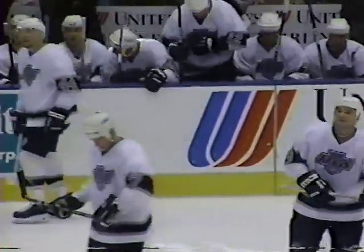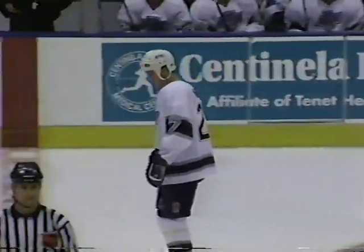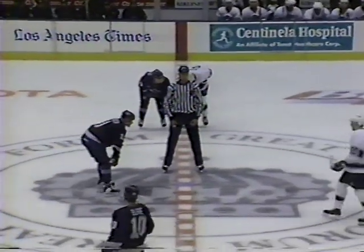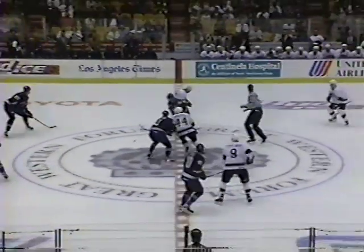What a bullet by Yannick Perreault, top shelf right underneath the crossbar and inside the post, a perfect shot, but in defense of Kirk McLean, goaltender for the Vancouver Canucks, this is the fourth goal tonight that he hasn't been able to see the shot come at him. A great job by the Kings breaking up the offensive rush of the Canucks at the blue line.